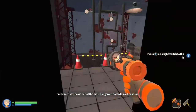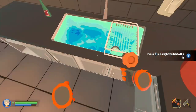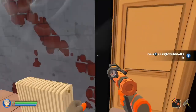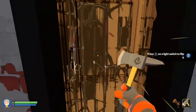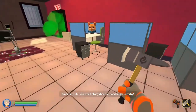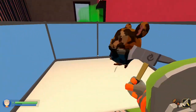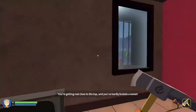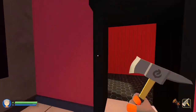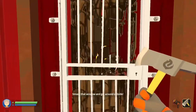Gas is one of the most dangerous hazards in a house fire, but it should be simple for you. You won't always have air conditioners nearby. Open windows can vent gas too, but it's a lot slower. You're getting real close to the top, and you've hardly broken a sweat. There's no way to get through this door. Smash that window and get around outside.